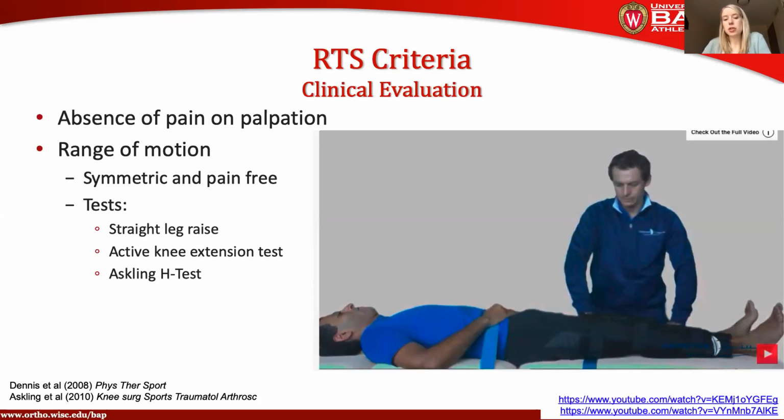And you can measure range of motion, and the studies that look at this use an electric or digital goniometer. We do have access to one, but in the clinical setting I don't use that. It's more the athlete's perception of, do they have any insecurity? You can do a rough range of motion comparison, but do they have insecurity? Do they have pain when they do that Fascicle H test?